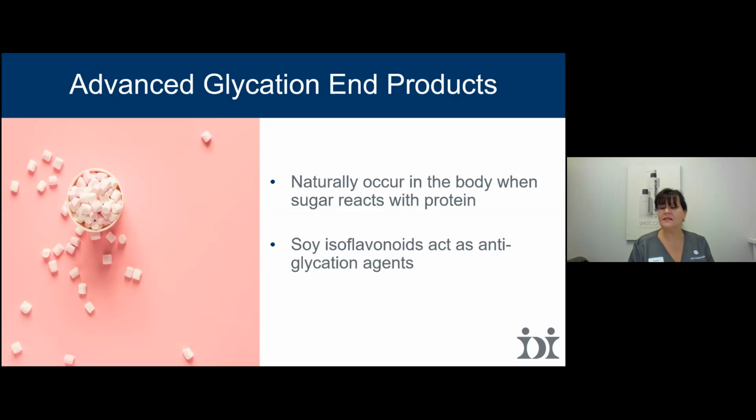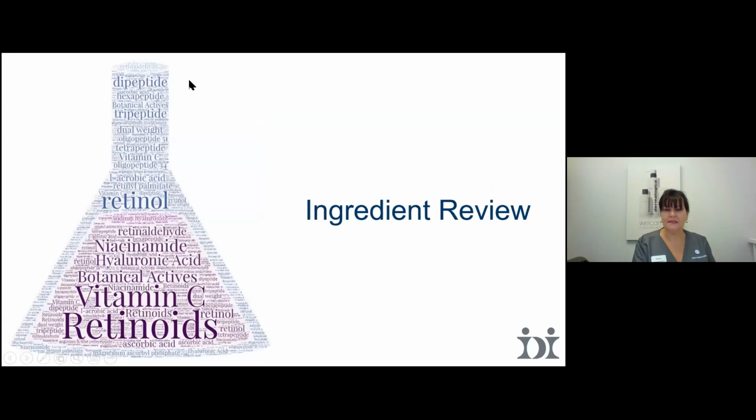So what we found are some key ingredient solutions. Soy and its derivatives are rich in amino acids, and these amino acids help to stimulate elastin and collagen synthesis. Soy isoflavonoids act as anti-glycation agents to fight collagen cross-linking. And we know that the arginine-lysine polypeptide can bind the sugar. This causes a sugar trap and prevents that sugar from being free to react with proteins and trigger the cross-linking of collagen.